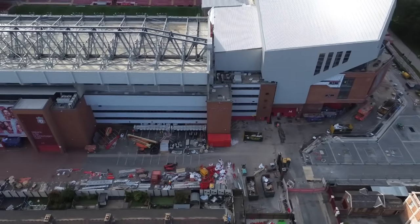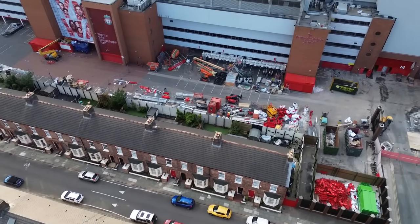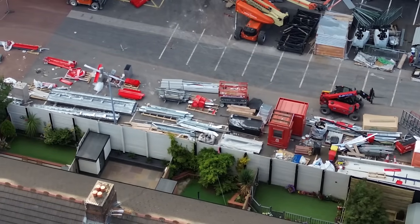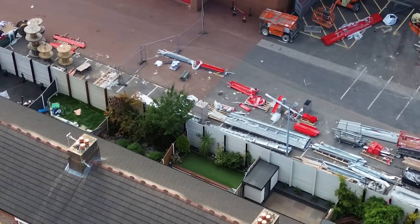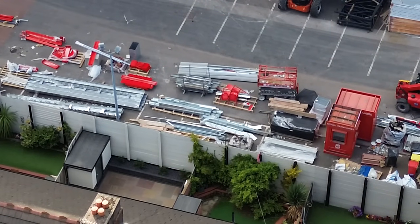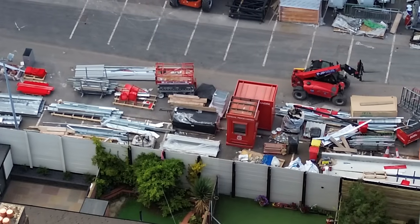Start dropping down. Not too much because of the houses. About 53 metres. And have a nosy outside. See if we can see all the next sections to go in on that corner. So I believe they're there. Are those the sections for the corner? With the sun on my screen, I'm not quite making it out, but I'm guessing so.